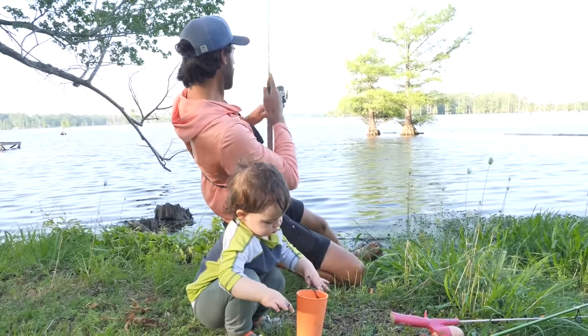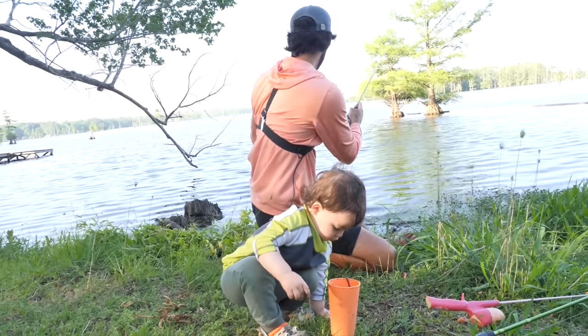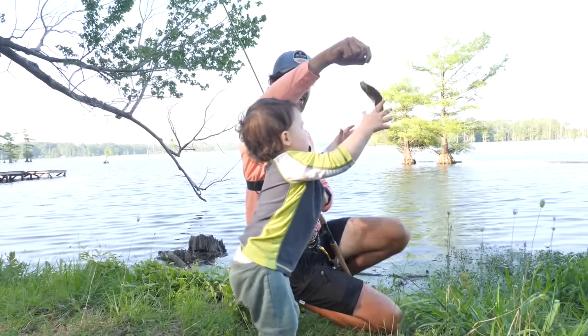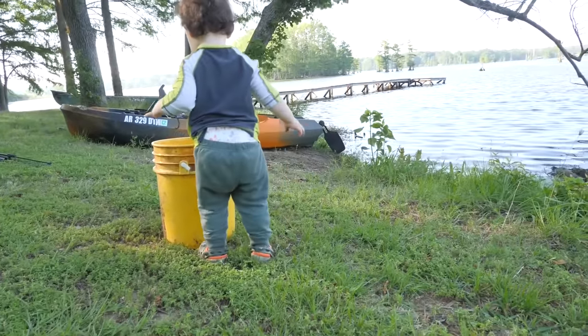Oh, boom. He got one, Si. Cypress don't even care. He said it's a little one, isn't it? No, ain't that little. There we go. Si, look. Whoa. He said, how do these fish just keep magically appearing? He keeps running right to the bucket. You put him in the bucket?